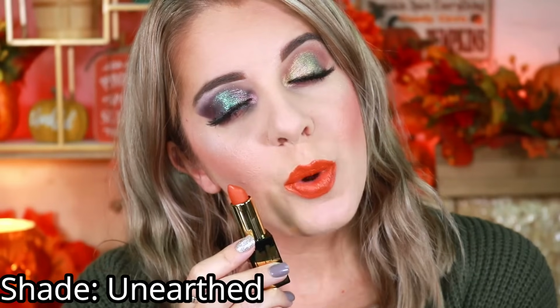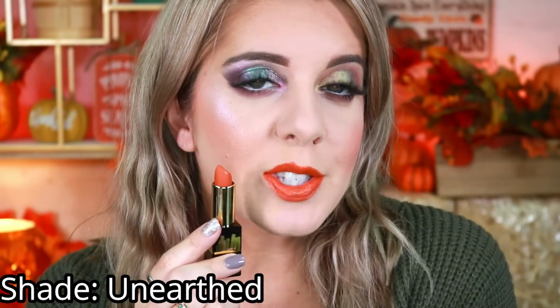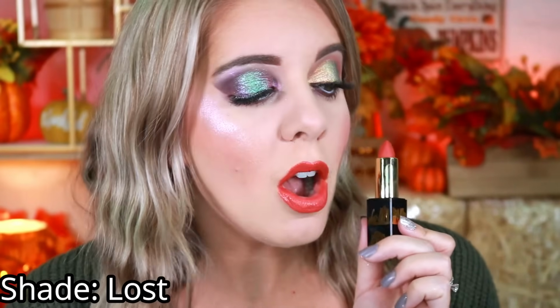Okay, so up first we do have this shade called Unearth. This is gonna be a light dusty orange. I do think this is really pretty, but I definitely don't think it goes with this eye look. Okay, so then right here we do have the shade called Lost, and this is going to be classified as a nudie pink. Definitely a bit more on the more wearable side for this look, but I will say it's not my favorite, but it is actually really comfortable.